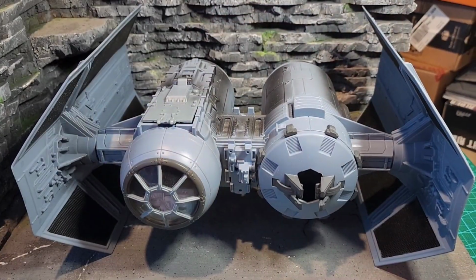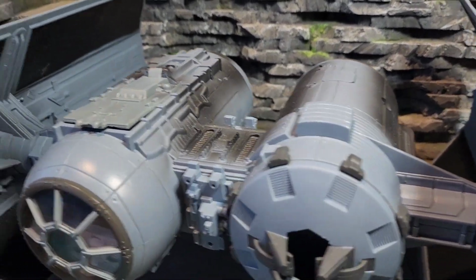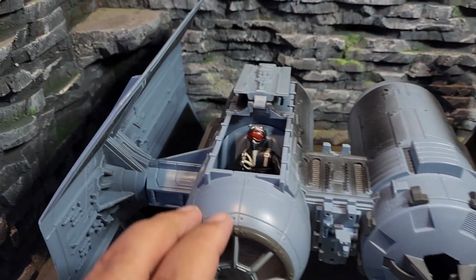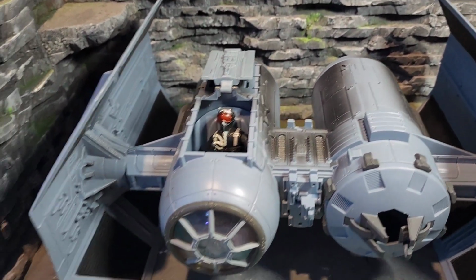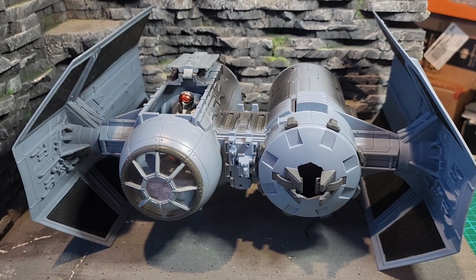And my day just barely started, and my first purchase was from Retrospace. It's this Hasbro 2002 TIE Bomber. The TIE Bomber did appear in Empire Strikes Back, where they were bombing the meteorite in which Han Solo and his crew were hiding. As you can see, there was a pilot, but it was an imposter. It was not a TIE pilot. It was some random figure. I do not know where he came from. That's number one for me.